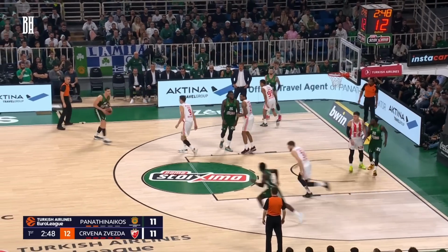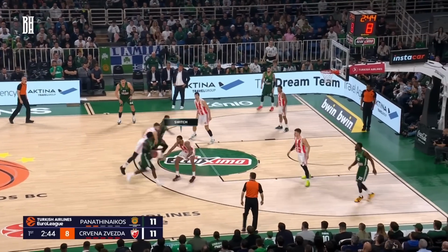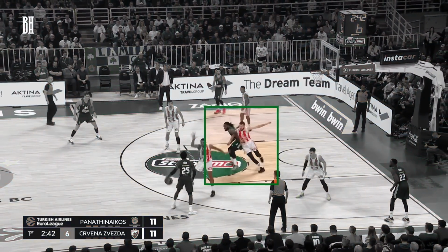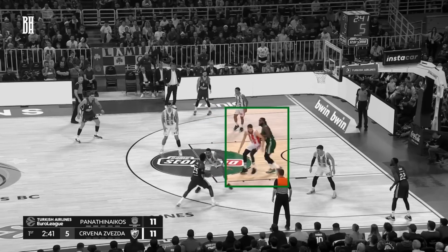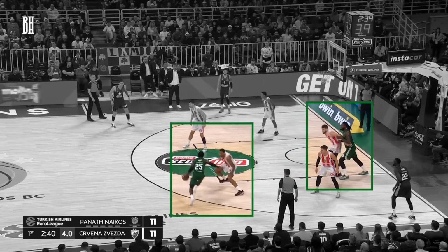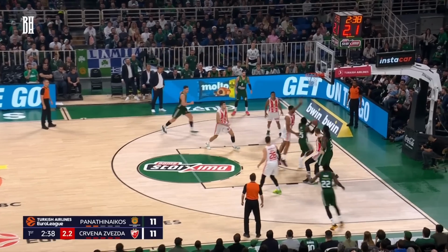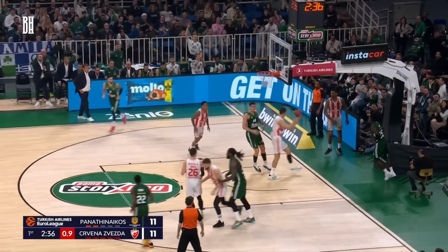In this play, Bolomboy switches on to Nunn. Meanwhile, Lessort struggles to seal Giedraitis in the post. Nunn, seizing the opportunity, opts for isolation against Bolomboy. He creates separation with a skillful crossover, then finishes off the backboard, adeptly absorbing body contact from Bolomboy.